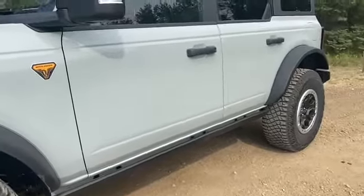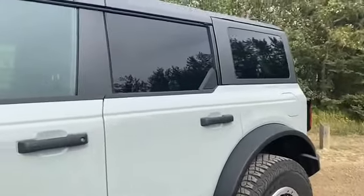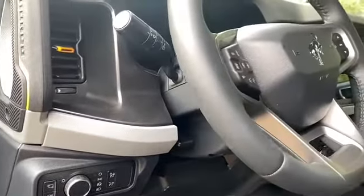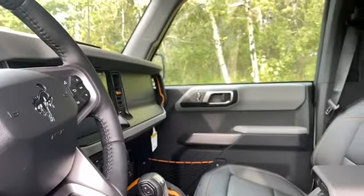At the side we have power heated mirrors, fender tie-down hooks, a hard top that is molded in color, as well as remote start. At the interior we have a leather wrapped heated telescopic steering wheel with orange feature accents.